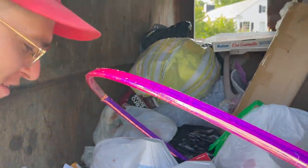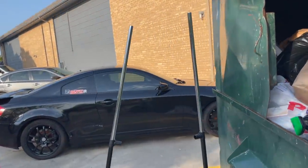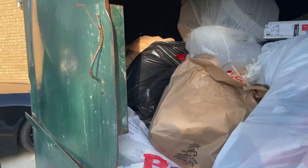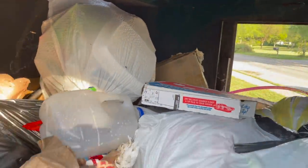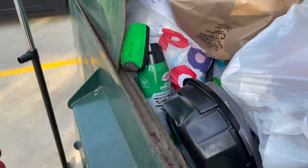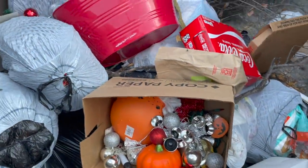Smells like garbage in here. Yeah, I see that litter box right there. I wish there was a way to send the viewers back home the fresh aromas of the dumpster. I really do too. Make this a 4D experience. I wish they could smell as well. Hey, those are pretty nice pancakes still. My home. Alright, let's see. Oh, there we go. Nice.